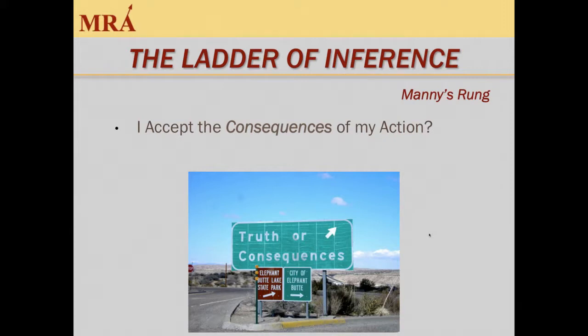We normally look at consequences as a negative, but often consequences are good. So consequences does not mean bad here. It just means the results that are achieved as a result of the action. Here, you can go to Truth or Consequences, but if you make the wrong turn, you're going to wind up at the city of Elephant Butt. I've been in Truth or Consequences, but I've never been in an elephant's butt.